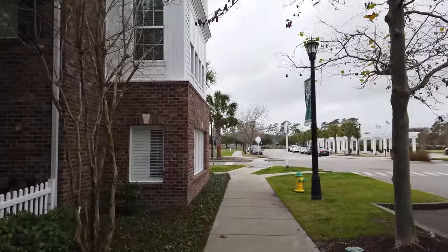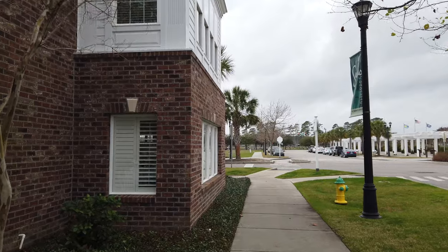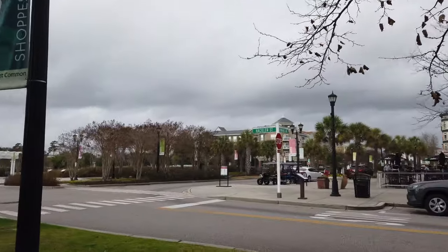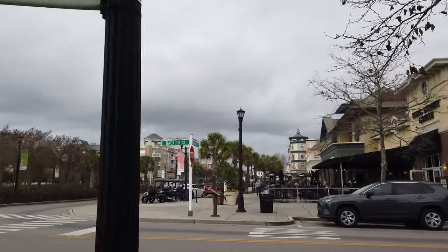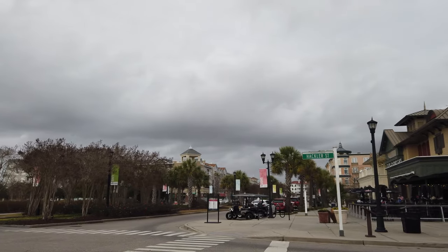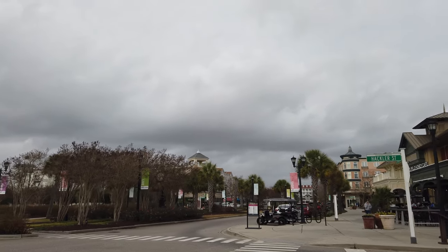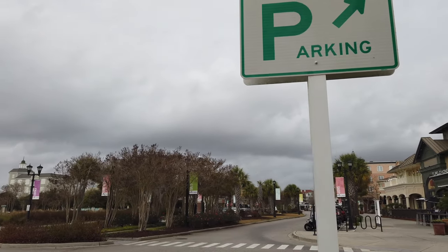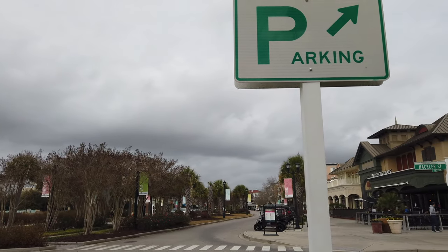The Myrtle Beach Air Force Base closed in the 90s. Since, it has turned into this. This is the main strip you probably have seen in ads and on their website. This leads to, at the end of the road, a Barnes & Noble. And if you turn right at the Barnes & Noble, it is the movie theater.